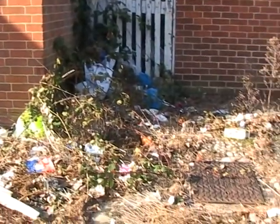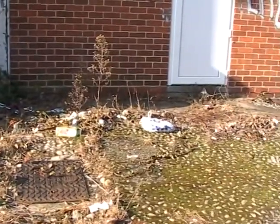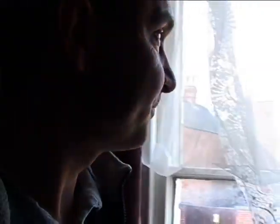What's it used for at the moment? Dumping rubbish, it's absolutely horrible. I mean, it's got a little bit of rubbish there now, but normally it's got a lot more, and it's a shambles.